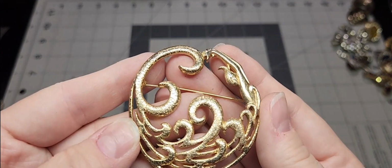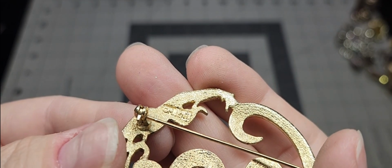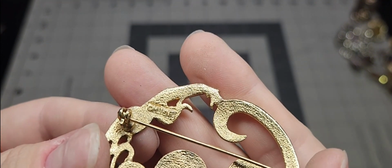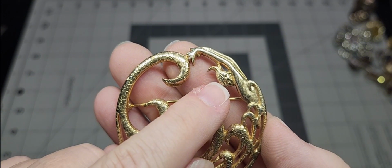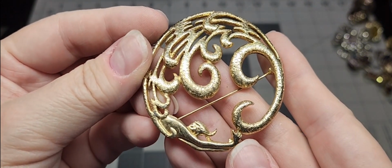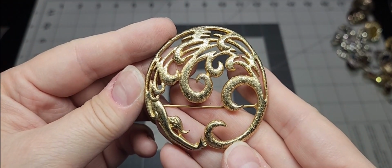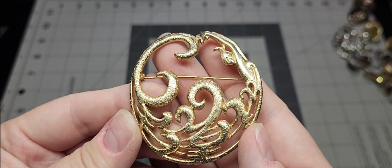We have this brooch, which is some kind of underwater sea scene. This is MJENT. I'll have to look that one up. We have what I'm assuming is a fish. I'm undecided as to whether these are waves or tentacles. It's odd that they would put it this way since the little fish is there, but they have it where it would be like this. But it's a neat piece, so yay.